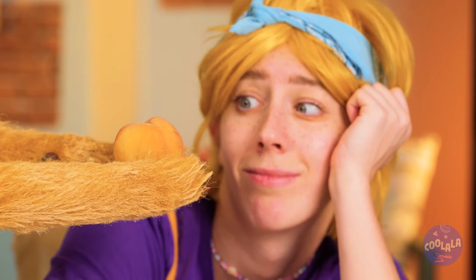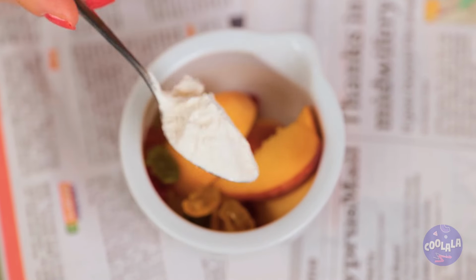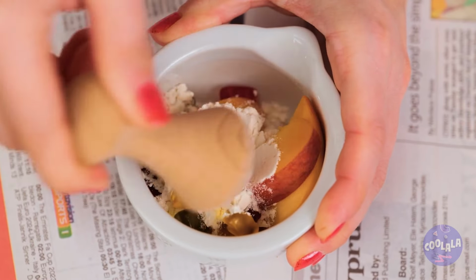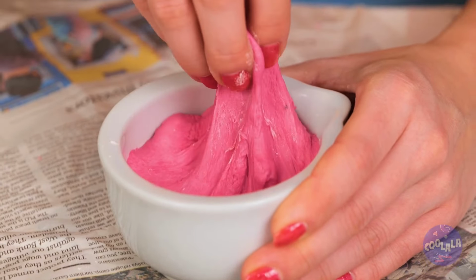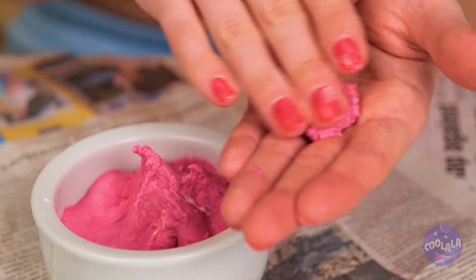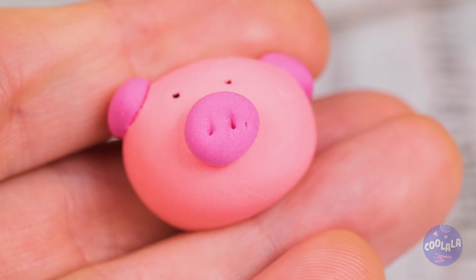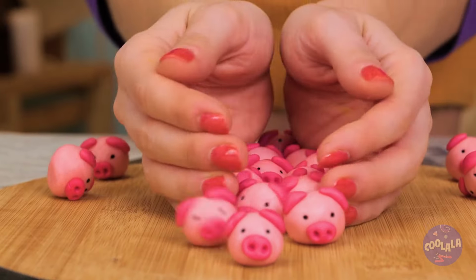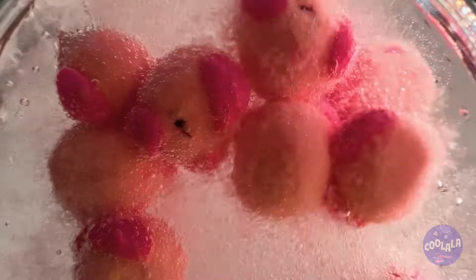Or how about some peaches? Just add some gummy bears, flour, and mash it all together into a paste. Take some and roll it into little balls. Ooh, let's make it into a pig. Wow, we've got ourselves a farm. Make that an aquarium. Just kidding. They're just the thing for our new peachy keen drink.